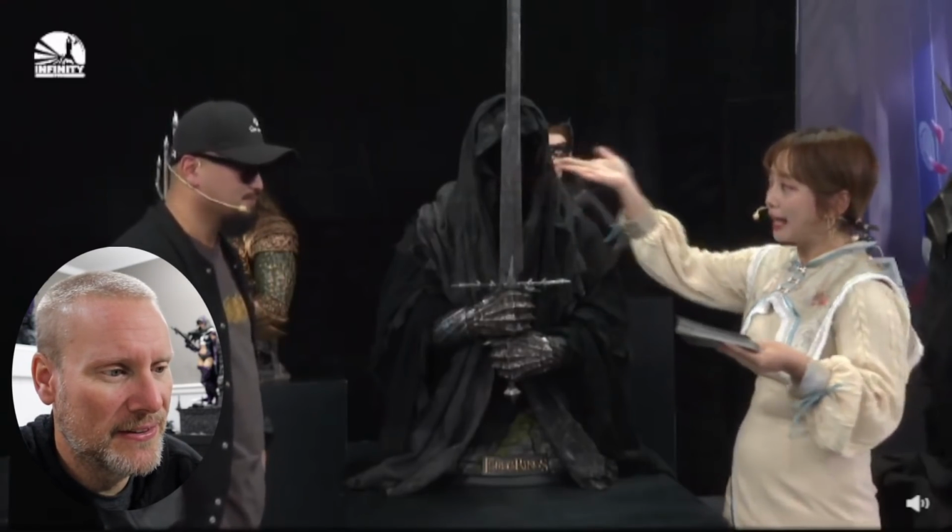The details here are awesome. Very creepy, very dark. Obviously, if you are a Lord of the Rings fan, this is going to be a no-brainer piece to add to your collection. But I'm really excited to see if they go over to the next one here, because we did see this teased.